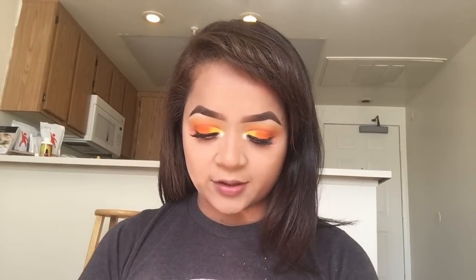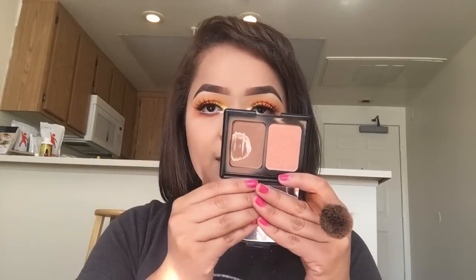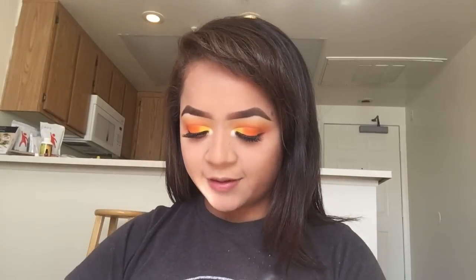So to contour, I'm gonna be using the e.l.f. Contouring blush and bronzer. This is in Saint Lucia, and you guys can see I really use this a lot.